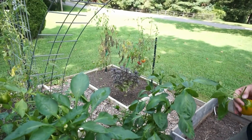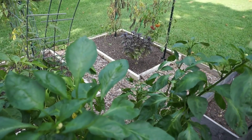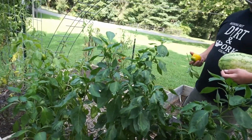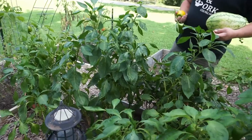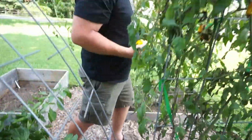Our basil is still doing wonderfully over there. It's going to flower though. It is starting to go to flower, but we're still able to get leaves off of it. So this is one bed that I'm just leaving just for a little bit longer. Just a little bit longer.